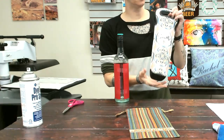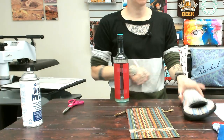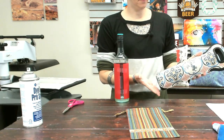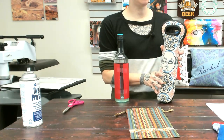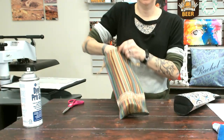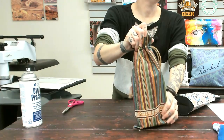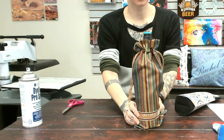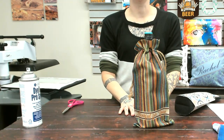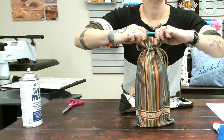So this is our linen wine tote, which we just came out with, and I really like it. But this is a more high value product. You're going to spend a little more for this one, and then this one, this is about $2. And I mean, how cute is that? Just for a little present, like thanks for inviting me to Thanksgiving. Let's get drunk. Just kidding.